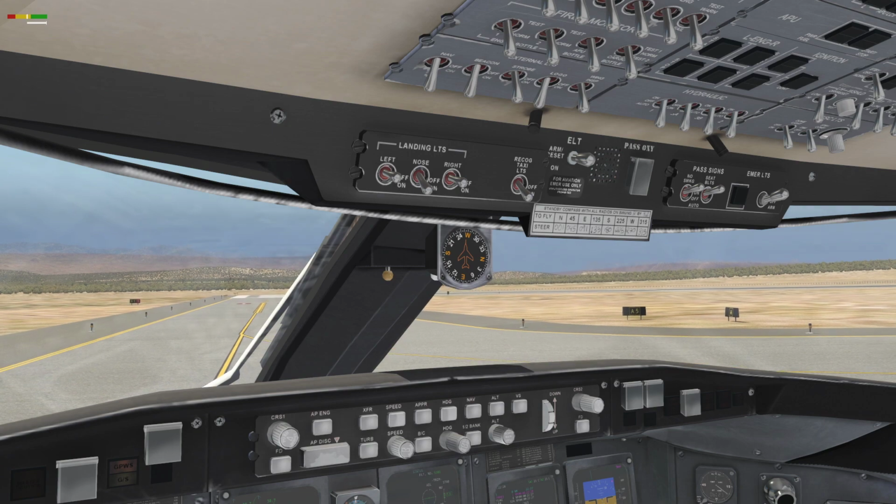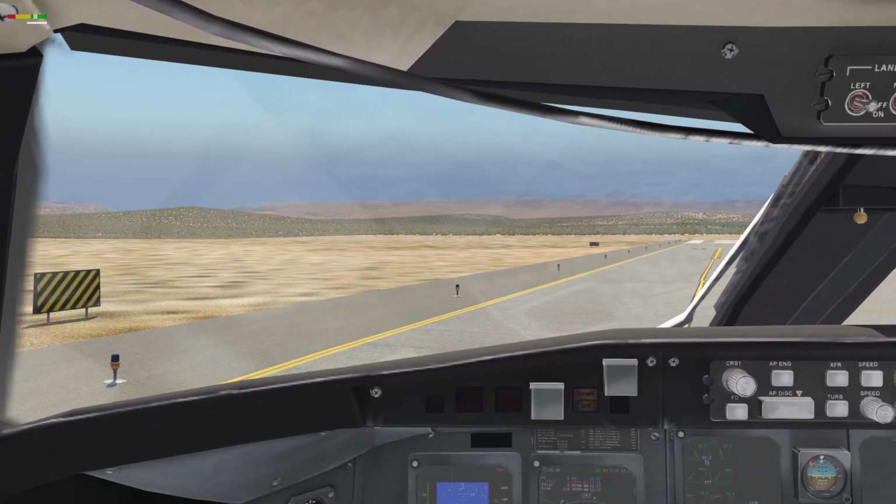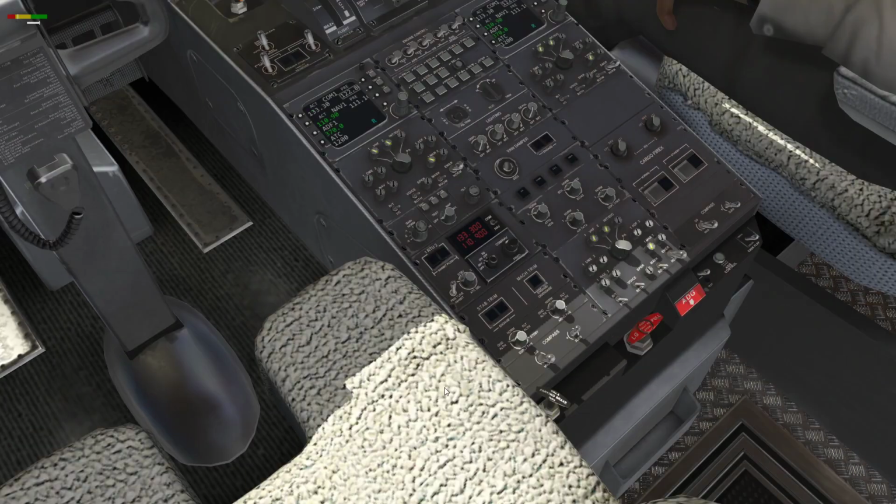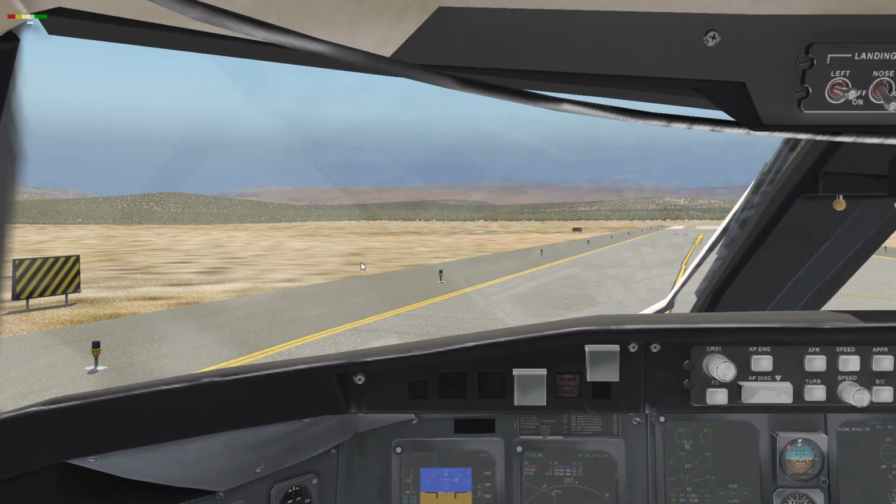Allegiant 1399, contact SoCal Approach 124.5. SoCal Approach 124.5, Allegiant 1399. Other aircraft calls again. SkyWest 5101 on the ground at St. George. Like to pick up IFR clearance to Los Angeles. We're number one for departure, runway one.